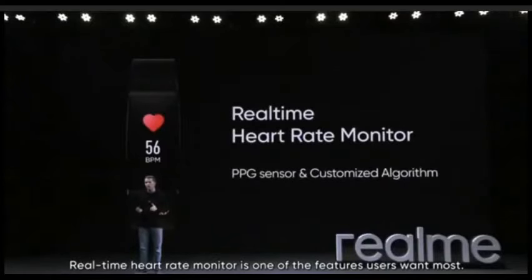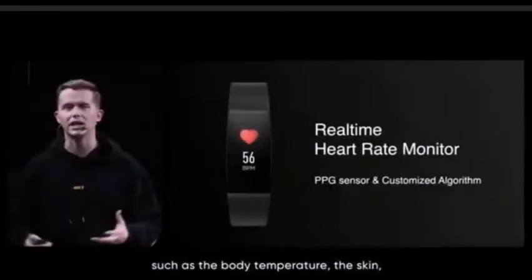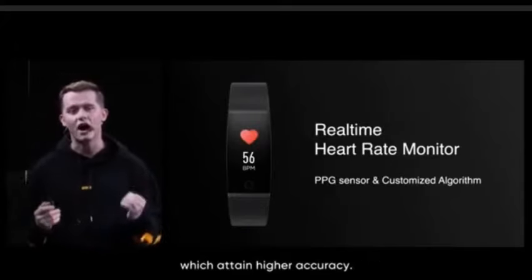Real-time heart rate monitor is one of the features that users want the most. In general, the accuracy of the heart rate monitor depends on many factors, such as the body temperature, the skin, and the structure of the band. Realme Band applies a customized algorithm, which attains a higher accuracy.